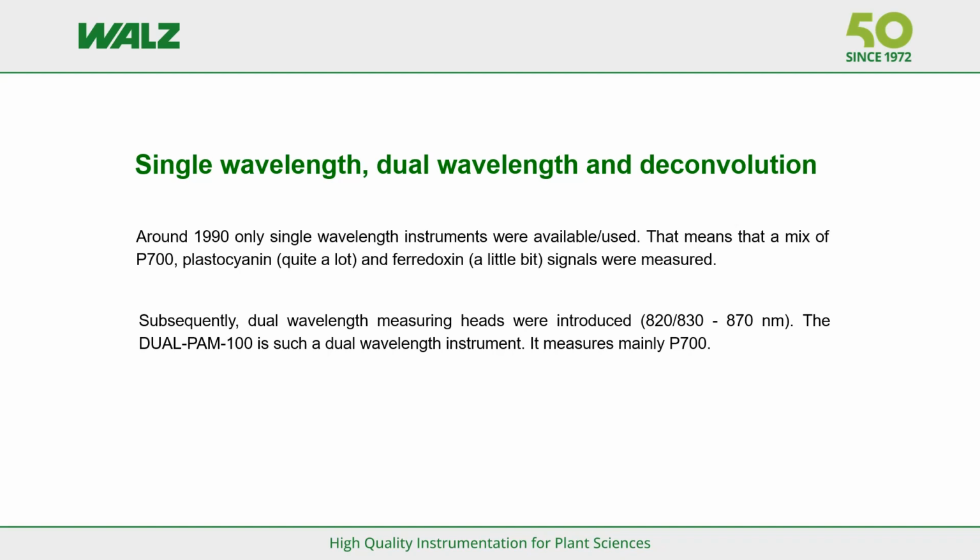Then came dual wavelength instruments. The Dual-PAM-100 is an example of such an instrument. By using a reference wavelength, the plastocyanin contribution is strongly reduced, and in essence P700 is measured.